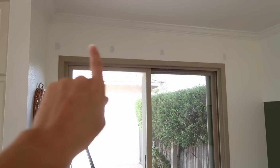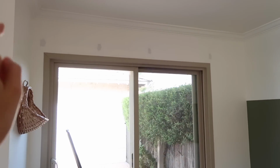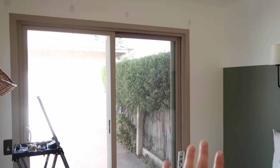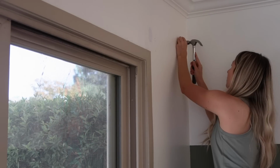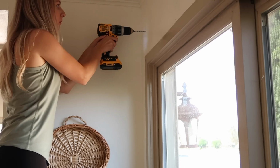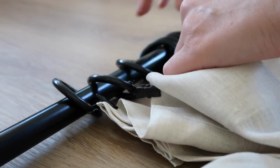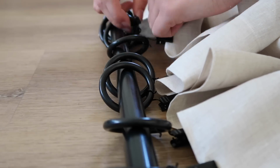Now, instead of just hanging my curtain rod from one end of the door to the other, I'm gonna extend it all the way to the corner so I can fill this corner with fabric. I think it's gonna make the room look bigger, it's gonna make the door look wider, and I think it's gonna be extra pretty. I'm hanging my curtains up using my curtain rings I got at IKEA.